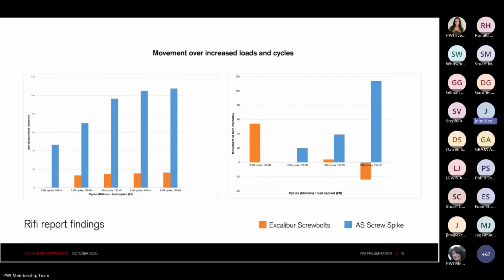We run on to 2.4 million cycles, 140 kilonewtons on the vertical loading. The lateral loading has become 26.9 kilonewtons. So what do we see again? Again, we see the blue bar is moving up a little bit more. It's just over 100 microns in movement compared to the Excalibur, which is still under 20 microns.